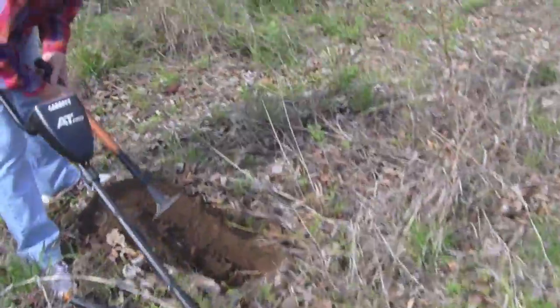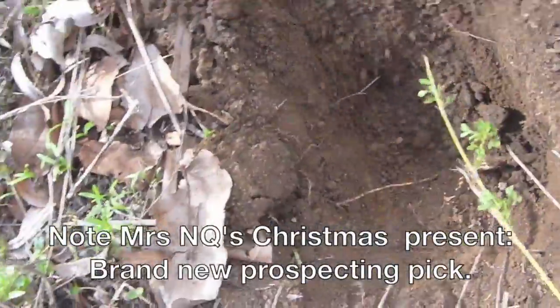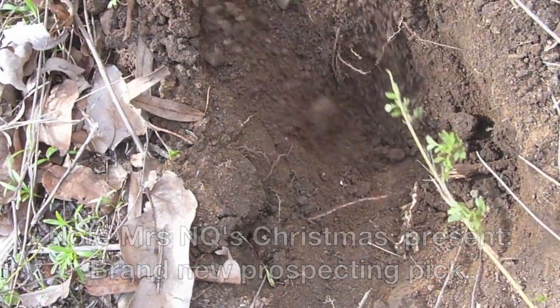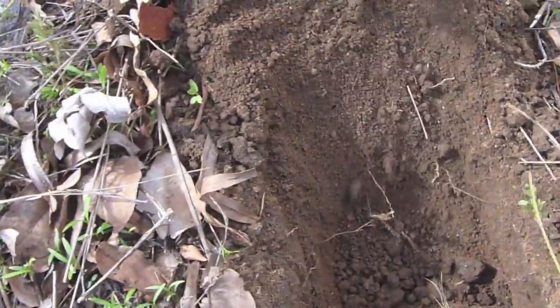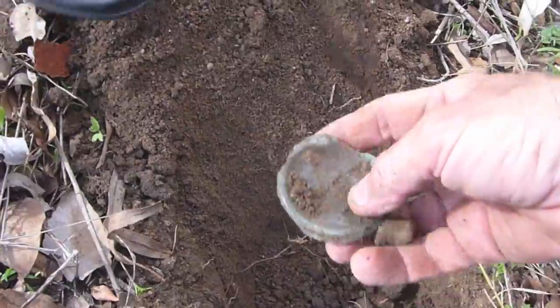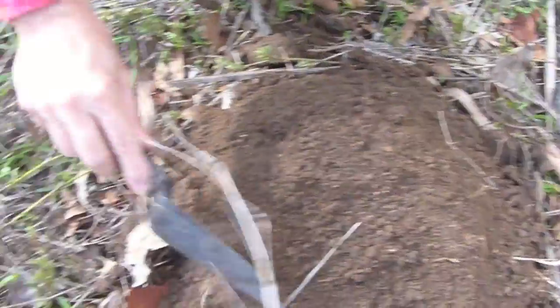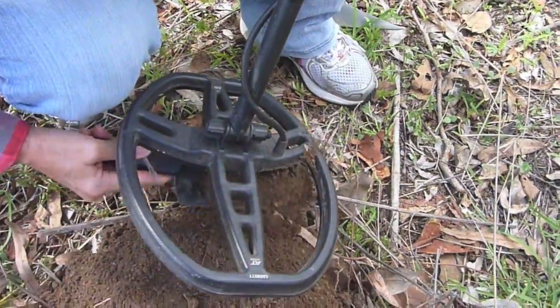Looks like a nice deep dig here with the AT Pro. Better find it. No Pro pointer today. Get a bad packing. Actually, you notice this area, we're getting a lot of old glass come out at depth. But there's about 3 or 4 inches of river sand on top of it. Well, she's got it there. Oh, I can see the coin there.